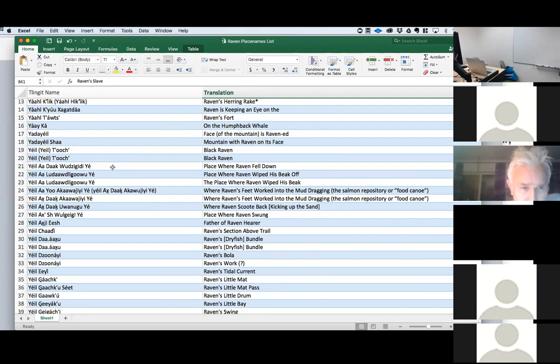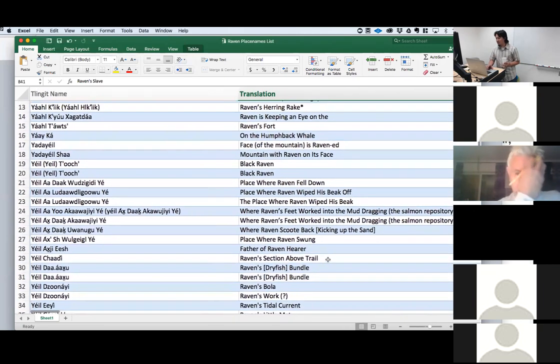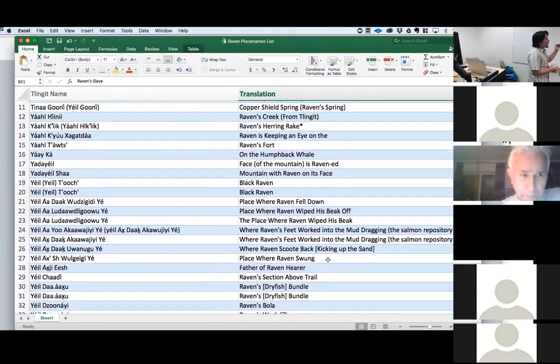Let me make this a little bigger. So dak wudzigit would be to fall. Ah verbi ye, the place where that verb happened. Ah verbi ye, you're gonna see that together a lot. And then the verbi part would be anything that's part of the verb.